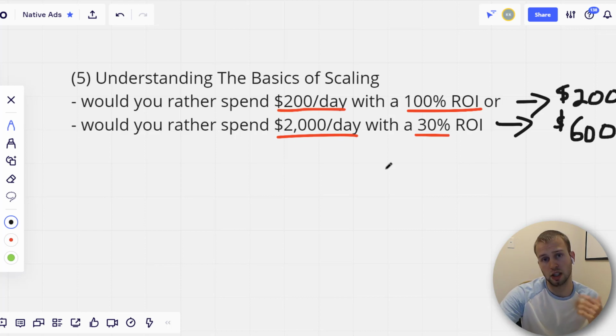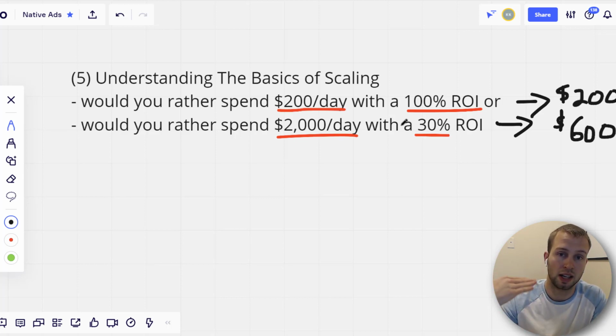So that's when I first started out with affiliate marketing in general a few years ago, when I was very new, I'd spend $100 a day, and if I made $100 back in profit or $150 back, I was like, boom, triple digit ROI. And I'd never really thought of it like, oh man, if I could be spending $1,000 a day and take a big dip on my ROI, I'm still going to end up doing better.